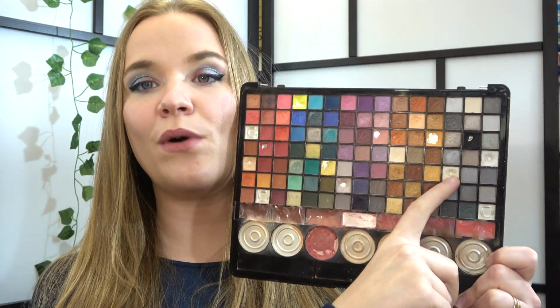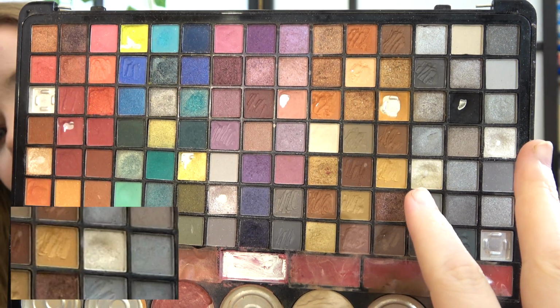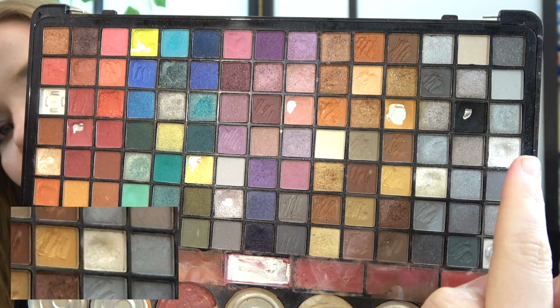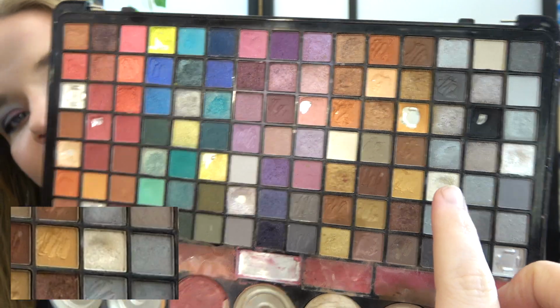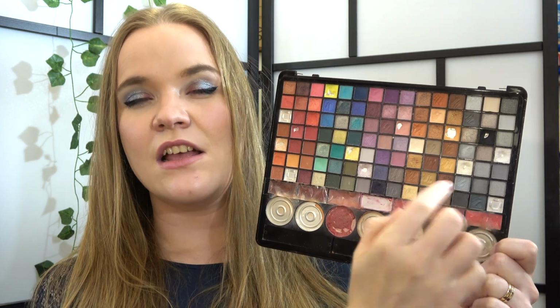I have also hit pan in this white shimmer here. As you can see, these 2 are pretty similar, but this is more of a true white, and this is more like a little bit more yellowy white. If I hadn't seen this beside it, I wouldn't have noticed that it had the slightest bit of yellow in it. But I really like both of those in my inner corners. Love a white shimmer and a white matte. Love it. All palettes should have them.